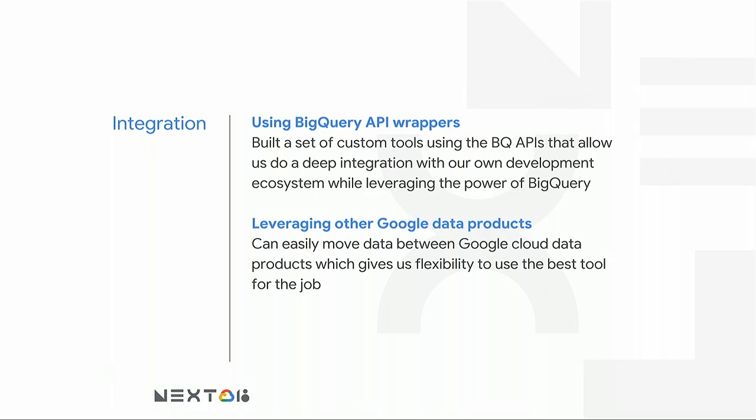Next, we work on integration. Specifically, we use BigQuery API wrappers to allow us to build our own set of custom tools on top of BigQuery to meet our own needs. This really allows us to do deeper integration with our own tools and environment while still leveraging the power of BigQuery behind the scenes. I find that that's been really helpful for us to continue growing and fine-tuning something for our specific needs.